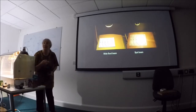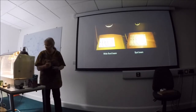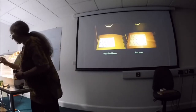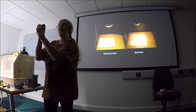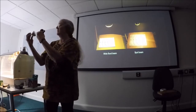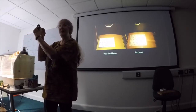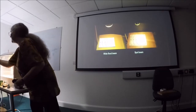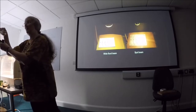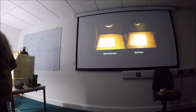So how do they make the difference between a wide flood beam and a spot beam? Is it just the angle of the reflector of the bulb? Yes, it's partly that. It's partly whether there's a reflector. Some of these have quite powerful reflectors, but actually this is a flood, because if you look at the little halogen, it's got a misty sort of frosting on the actual halogen capsule, and you'll find that some of these bulbs, this one hasn't, so this one, if it had a reflector, would make a spot beam.